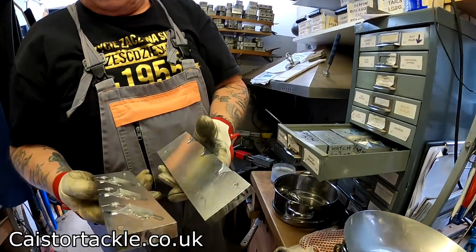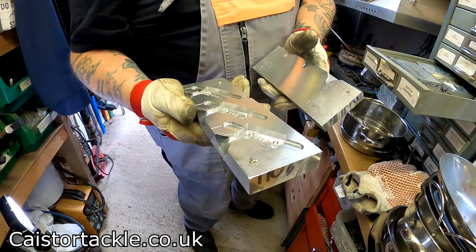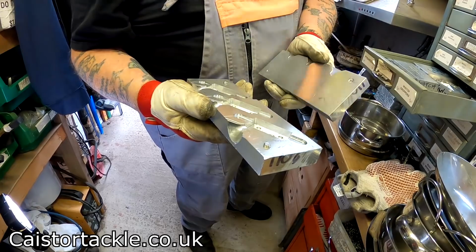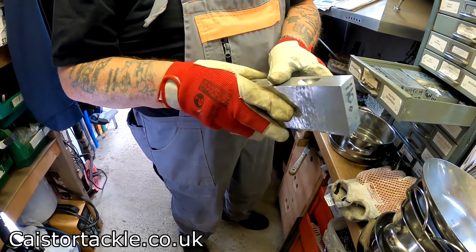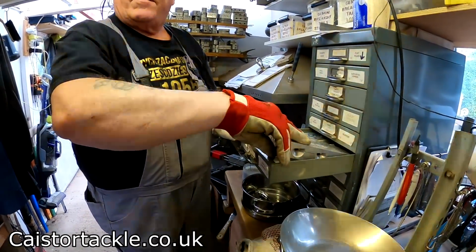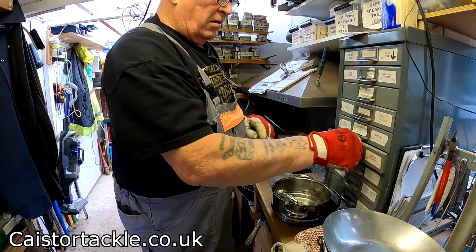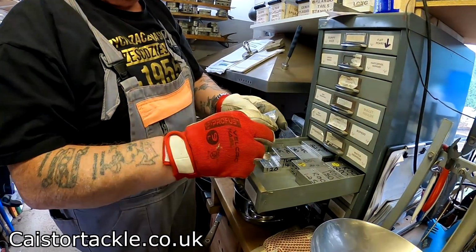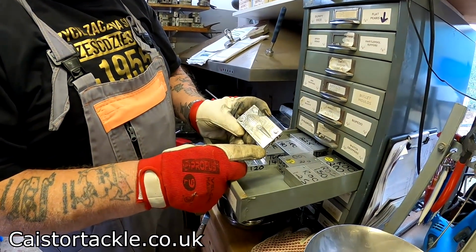That one is for feeder straps, on swim feeders. That one does 3 at a time, so you can imagine the time you save. But there's a cost in making that, isn't there? Oh yeah, because there's a lot of engineering going into that. They were 80 something, but this was a Continental design that I got in, and it never took off.